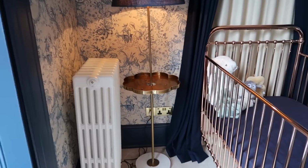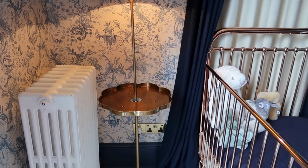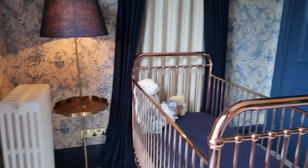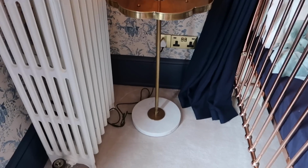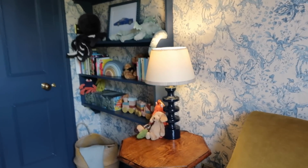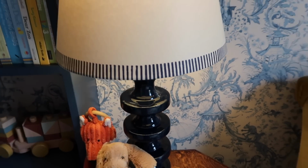But eventually when he does move in here, it's probably quite a good place to put his monitor, still out of reach, but on a table. And obviously when he gets bigger, it's quite a handy little bedside table if you just want one side, because if you have two sides, you can't really open this cupboard. It's got a marble stand at the bottom. I need to sort the wires out, I haven't done that yet. But yeah, that's one lamp from Pookie. And then the other one, I think it's a lacquered wood actually. It looks almost like ceramic.